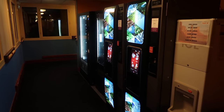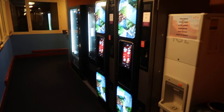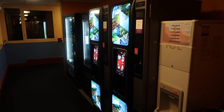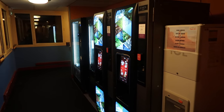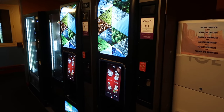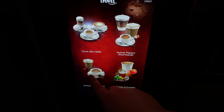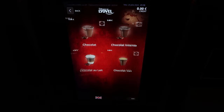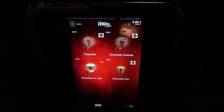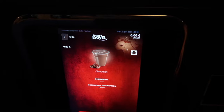So I found the vending machines, and they're not too far from me, which is quite nice. They're not in every building, but they're in the building next to me, which is really helpful. So let's see if I can get myself a hot chocolate before I head to bed. Okay, so I've got it in English. I'm going to go hot chocolate. I presume that's... what do I want, chocolate or chocolate intense? I'm going to go chocolate, I think.